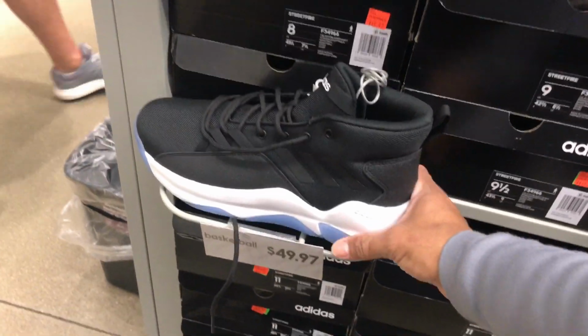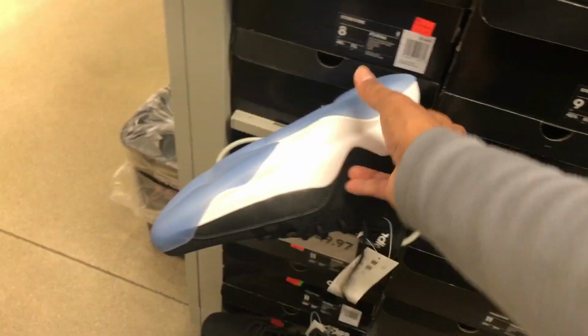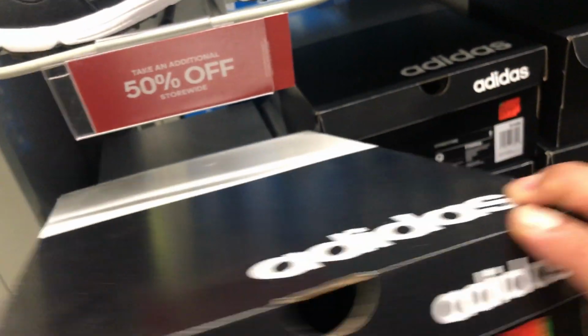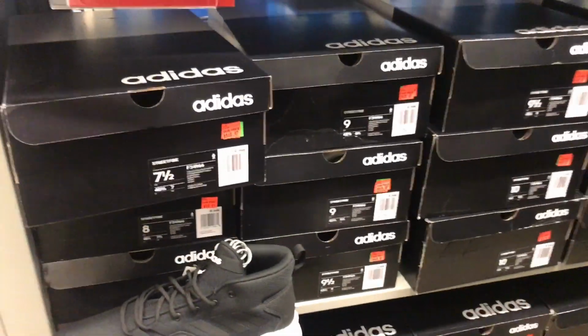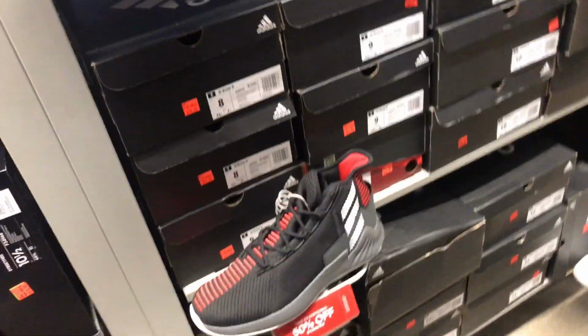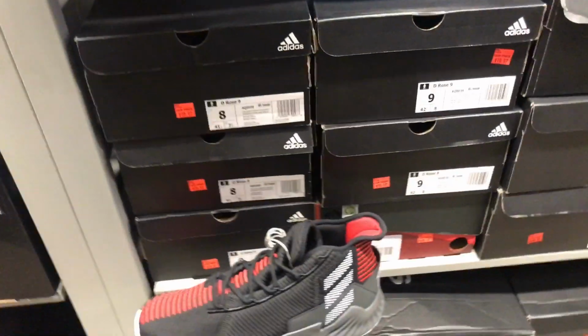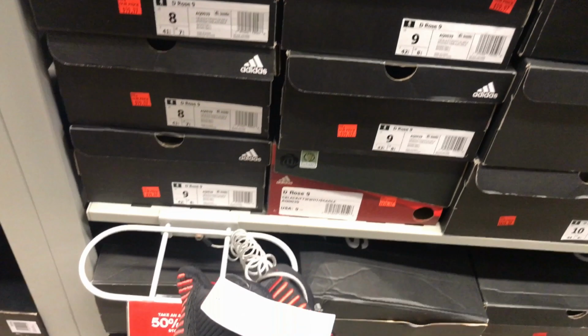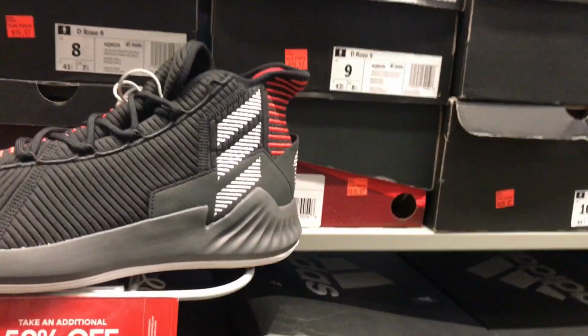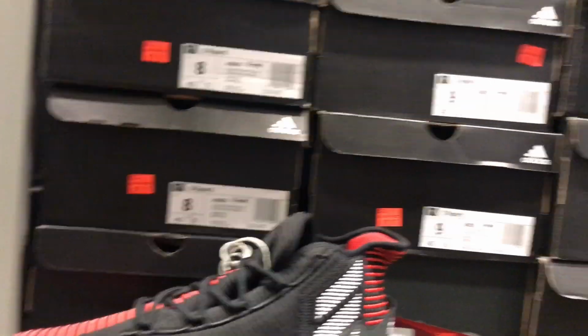And how about this Street Fire, black and blue with a blue bottom? They've got them at 49.97 with additional 50. A lot of sizes. That's blue, white, and blue bottom. And also they've got the D Rose 9 for 99.97 and additional 50, so some more 40-50 bucks. Better than those D Rose, especially since D Rose is retired, if I'm not mistaken.